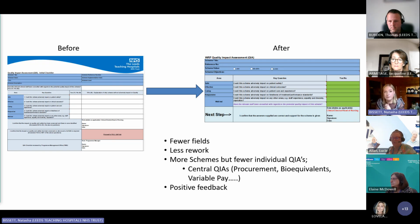So if it scores less than 9, it goes to our patient safety and quality managers, and they will input into the mitigations that you might be able to put in place to overcome that and still be able to implement your change. If it goes beyond that, then it would go to our executives. So I suppose the bit that we haven't shown you in this is if this short form quality impact assessment comes back as there's no risk, we go ahead with it. But if it does come back that there might be a risk, there's a bit more to fill in and a bit more guidance.